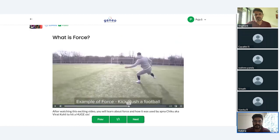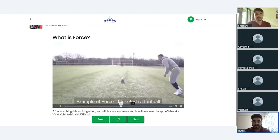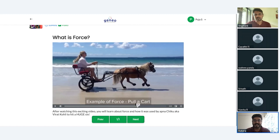So different examples are given. One is of football, one is of tug of war or pulling a cart, etc. So different examples, very real world based examples that students can quickly relate to, are used for this concept.